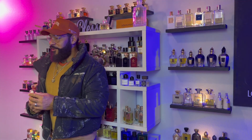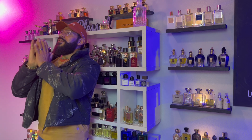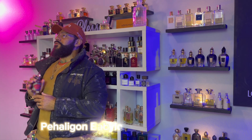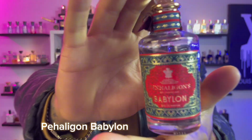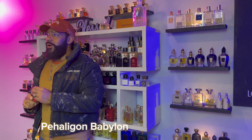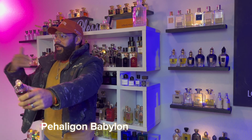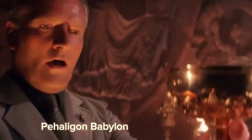This is so good. All right, this next fragrance, I'm super excited to talk about this fragrance. This house, such an underrated gem, such an underrated house. This is Babylon. As you can see, I've used quite a bit of this bottle by Penhaligon's, and this is one of my favorite fragrances to pull out in the fall and the winter time. This is a beauty.